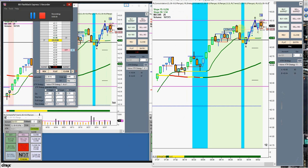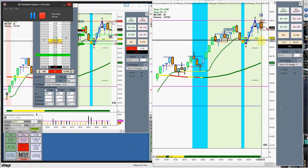All right, guys, we have a pending order here on crude. It's at 43 even. We have a nice level of resistance right above us. So let's see if we can get filled here and get a nice push down. We're in. Order filled.